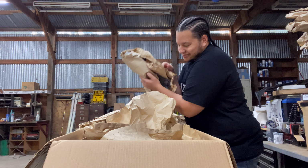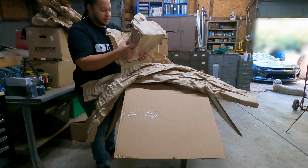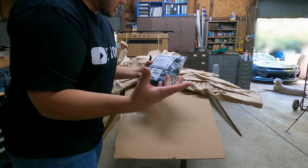More tubes. You guys don't need to see that. Some type of a bracket here. Camaro airbox bottom assembly. More tubing. I ended up not getting the blow-off valve. I got their bypass valve. I think they call it a ProFlow or something like that. We'll see how it works out.